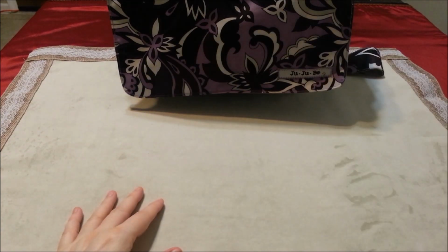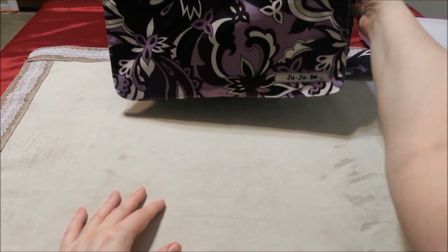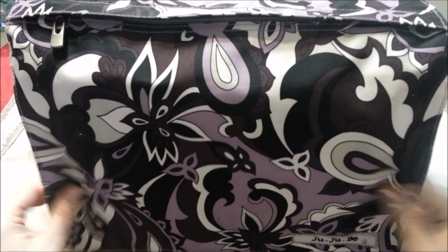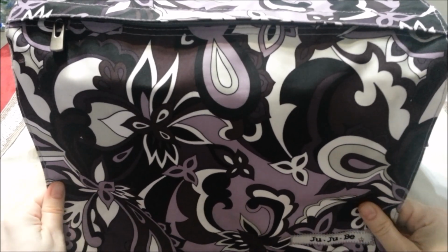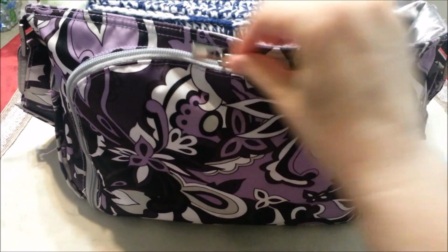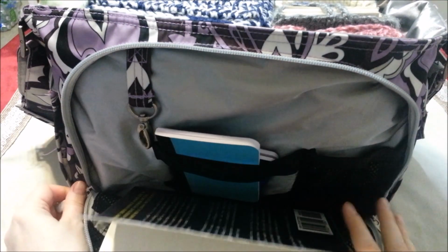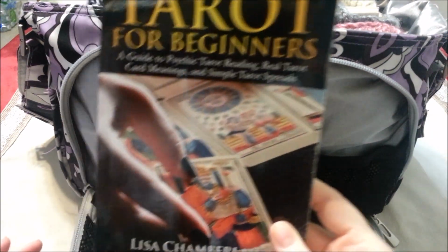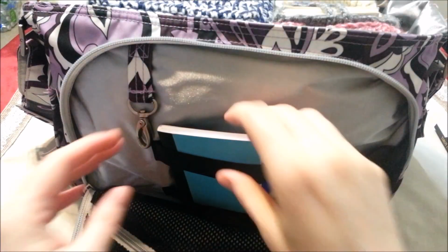So for the main event, this is where I keep my cards. I'm having some difficulties, but I finally got it. I cannot zoom out any further, so I do apologize for that. This is a jujube diaper bag. I don't have anything in here right now, but this is what I store my cards in, and a few other things. I have a tarot book. I got this from my friend Paula. Thank you, Paula. That's the only tarot book I have that's a bought book.